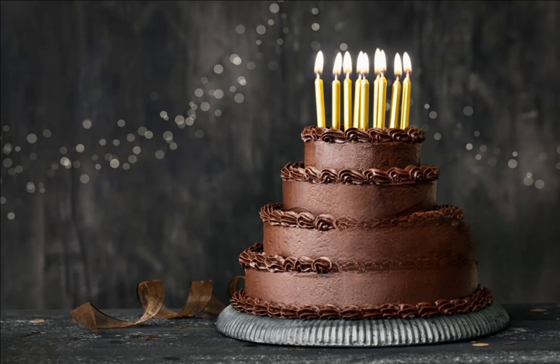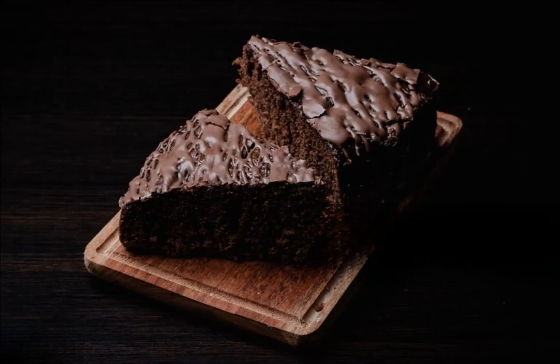The coconut pecan topping calls for evaporated milk instead of regular milk for a creamier consistency and lower fat content than cream. Evaporated milk is simply milk with half of its water content removed through evaporation.